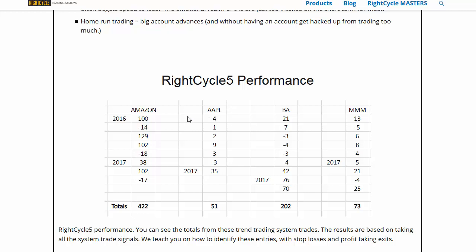Okay, so here's a picture of performance. Now you have to keep in perspective the stock's ability to move points, at least during these periods of time. Now, MMM is not a big point mover. Boeing can move some points. Apple can move some points. All right, so what we want to do is have these types of precision moves that we can go into a little bit more heavily, and then just target these moves and let the system do its thing.